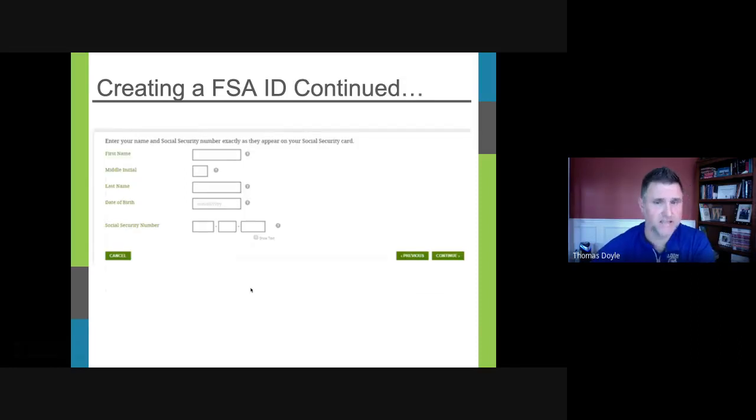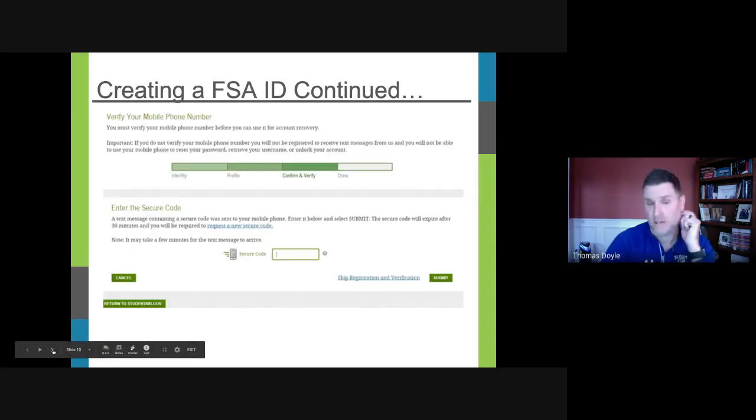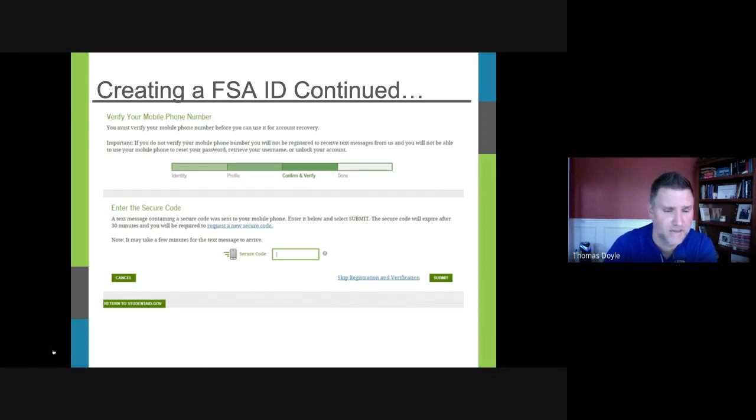Again, this is what it looks like. You'll need your social security number, name, birth date. It has to be your legal name. So whatever name is on your social security card is the name that you have to put on your financial aid application, or it's going to cause issues when schools go to award you your financial aid. It's going to cause a flag, and then you're going to have to provide the schools with additional documentation proving you are who you say you are. So make sure you use your legal name that is on your social security card. Again, they'll send you a text message that has a secure code. And once you do that, your FSA ID is up and running.